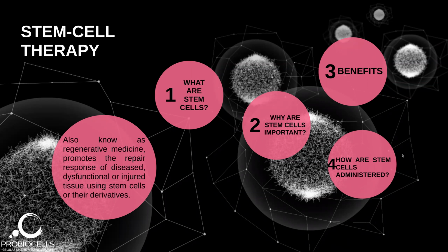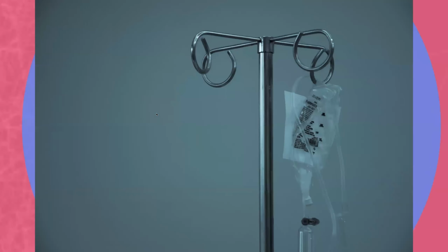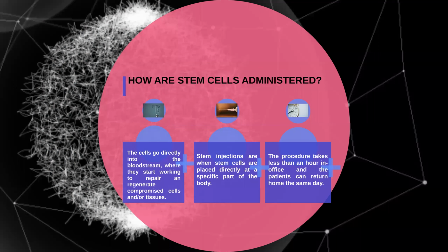So, how are stem cells administered? How do we get them into the body? First, we have an intravenous infusion, an IV. It is a safe and proven approach to stem cell therapy. In this case, the patient will receive prepared stem cells via an IV drip. The cells go directly into the bloodstream, where they start working to repair and regenerate compromised cells and their tissues. Stem cell infusions serve a purpose across a wider area of the body, or where they simply cannot be effectively injected into where they are needed the most.